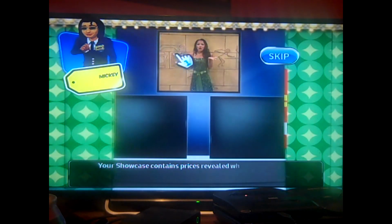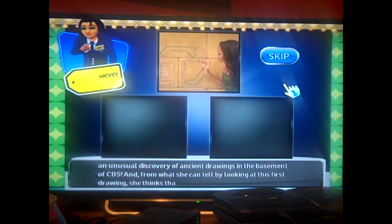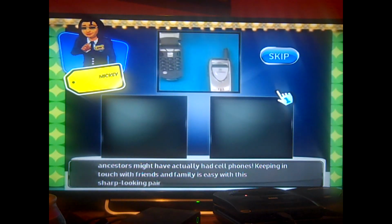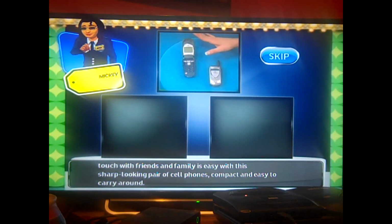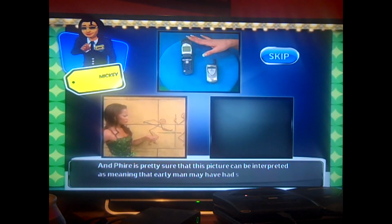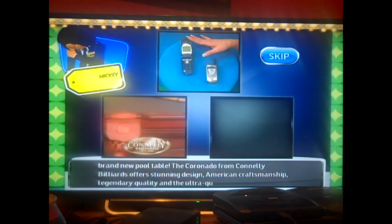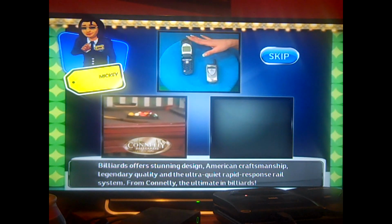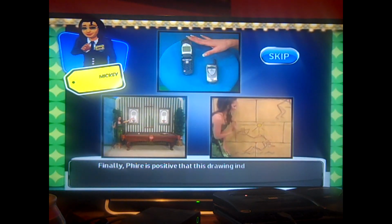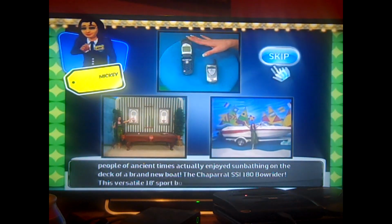Your showcase contains prizes revealed when Fire made an unusual discovery of ancient drawings in the basement of CBS. And from what she can tell by looking at this first drawing, she thinks that it could mean that our early ancestors might have actually had cell phones. Keeping in touch with friends and family is easy with this sharp-looking pair of cell phones, compact and easy to carry around. And Fire is pretty sure that this picture can be interpreted as meaning that early man may have had some form of a brand new pool table. The Coronado from Connolly Billiards offers stunning design, American craftsmanship, legendary quality, and the ultra-quiet rapid-response rail system from Connolly, the ultimate in billiards. Finally, Fire is positive that this drawing indicates that people of ancient times actually enjoyed sunbathing on the deck of a brand new boat! All right, Mickey.